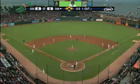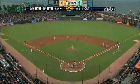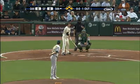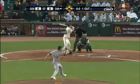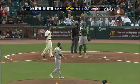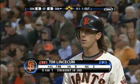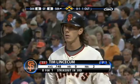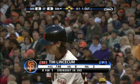And folks, that's been around baseball since the rosin bags. I never bought into it, because there are times I thought I was going to hit into a double play. Out of play, no balls and 1 strike. Lincecum struck out looking in the 3rd. He's got 2 RBIs on the season.